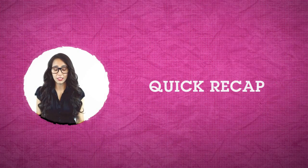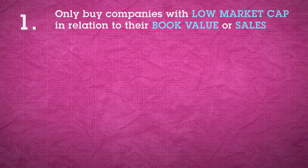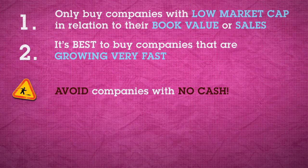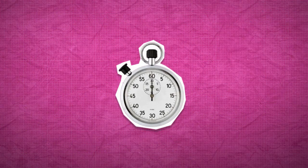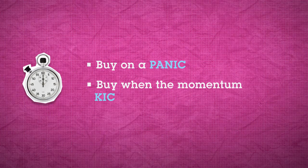Let me see if I remember everything correctly. First, only buy companies with low market caps in relation to their book value or sales. 2. It's best to buy companies that are growing very fast. Avoid companies with no cash. Avoid companies with heavy debt. Avoid pump schemes. Wait for the perfect moment to get in. Either buy on a panic or buy when you see the momentum starting to kick in at a new 52-week high. You don't want to get stuck in a stock that does nothing for 6 months.